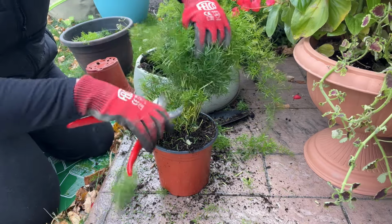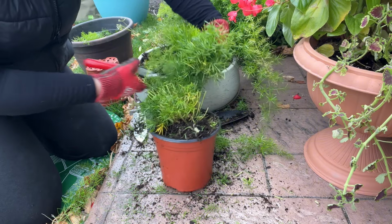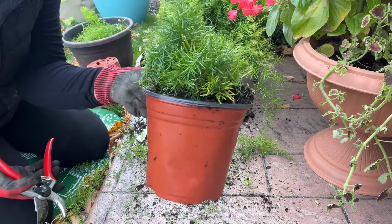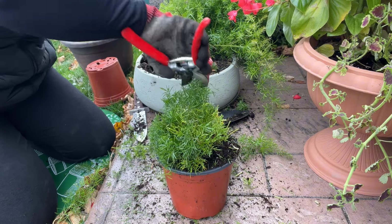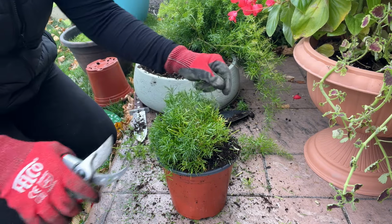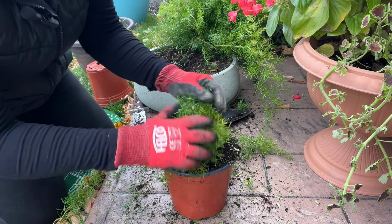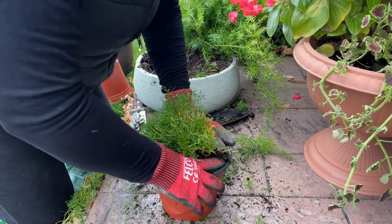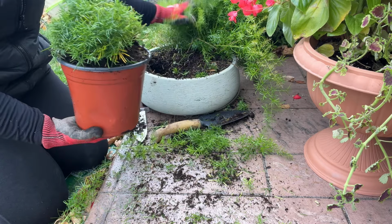It almost reminds me of an evergreen yew, the way the needles are, doesn't it? When I trim it all up, it just kind of reminds me of a yew. And if you think I'm crazy and this will never work, let me know in the comments. Tell me what you think. Okay, there's one, and I'll do this other one too.